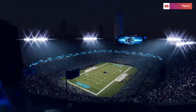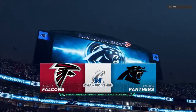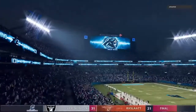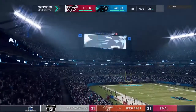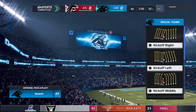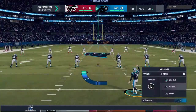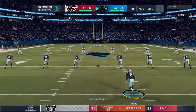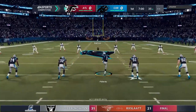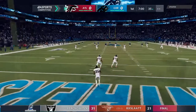EA Sports coverage of the NFL brings us to uptown Charlotte and rain-soaked Bank of America Stadium. Coming up, it's a battle to represent the NFC in this year's Super Bowl, and we've got a classic in store between the Atlanta Falcons and the Carolina Panthers. One of these teams will be right back here in 2 weeks for Super Bowl 58 as we are underway from New Orleans.